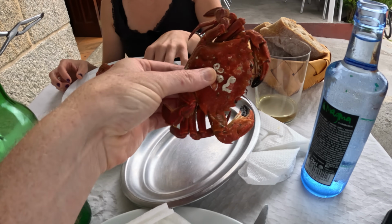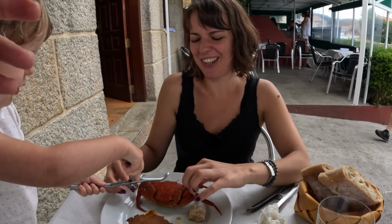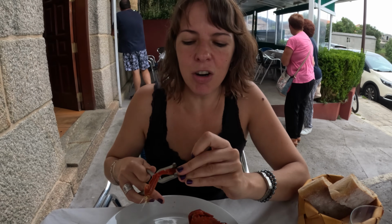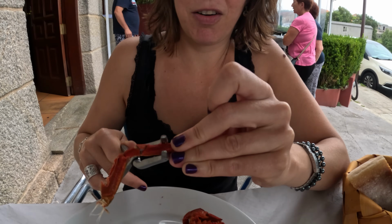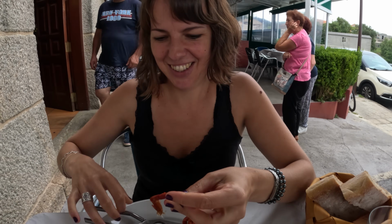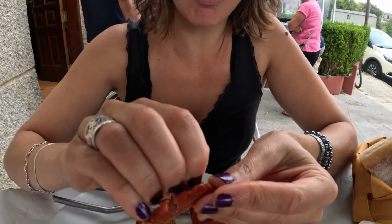So this is velvet crab. I called it red velvet crab in the market, which is the name of a cake, not a crab. My technique is just to crack along. Crack alone or crack along? She always cracks along, and then just work my way through it.